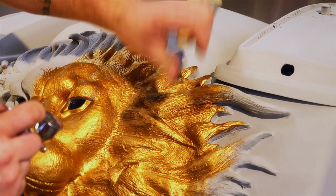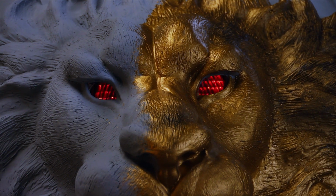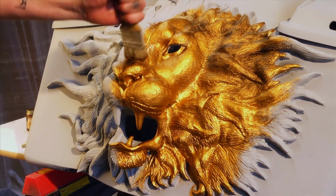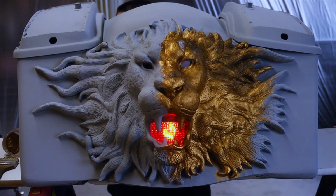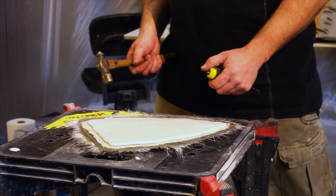So you can look into my eyes. It's oil-based, so it dries a little slower. You see, if I wipe the black, the black stays inside and you have the gold on top. Break! Break! Now we are getting ready to pop this mold.